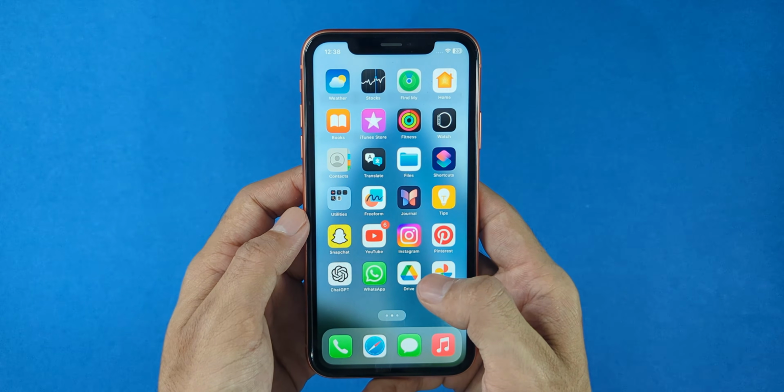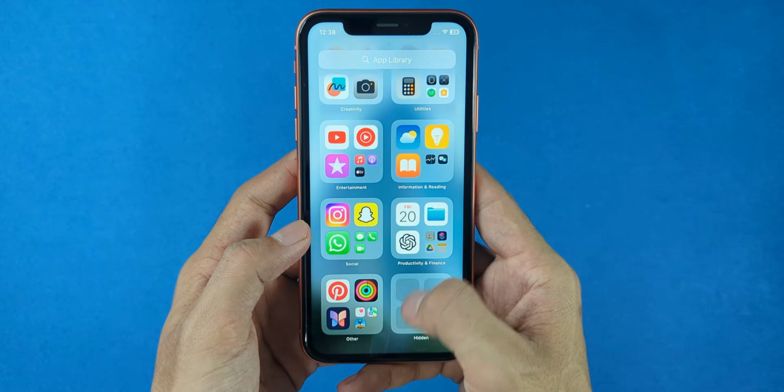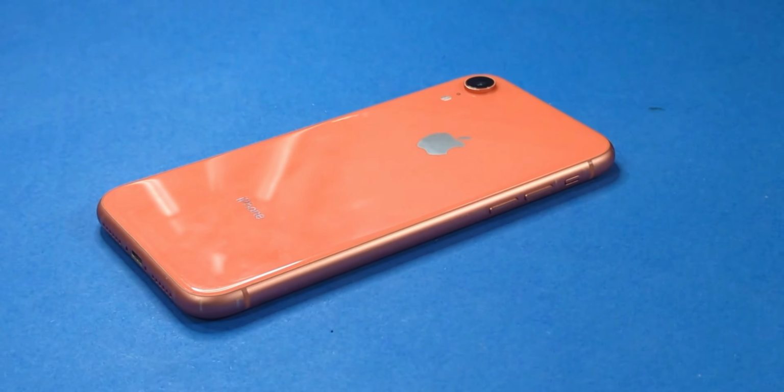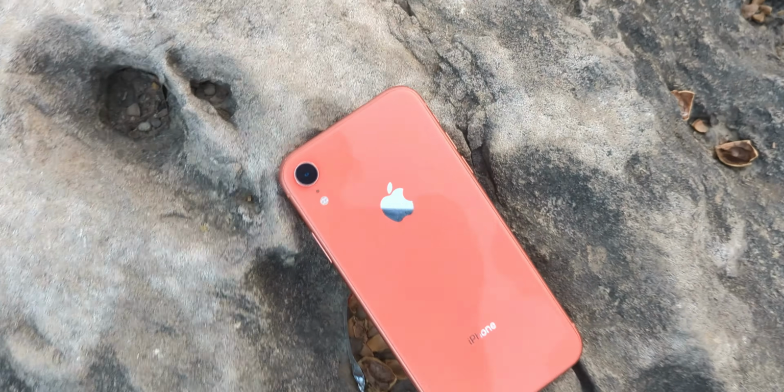And here we are, almost in 2025. When the XR came along, it made some compromises, trading stainless steel for aluminum, dropping the telephoto lens. But the payoff? It was all about price and battery life. It was meant to be the people's iPhone.